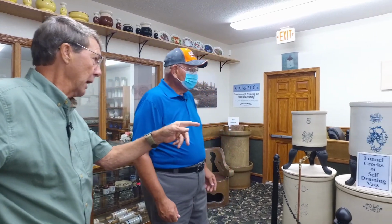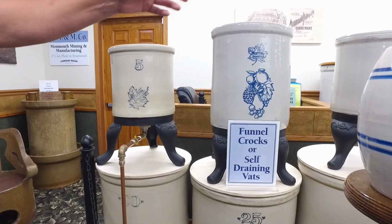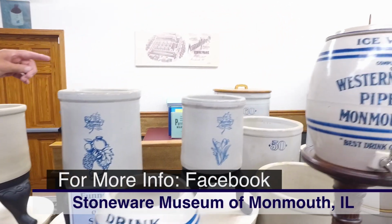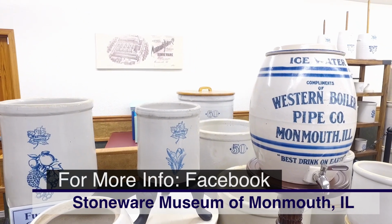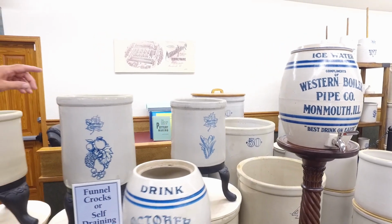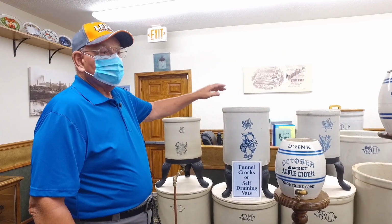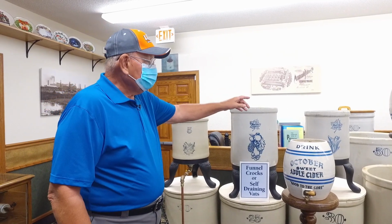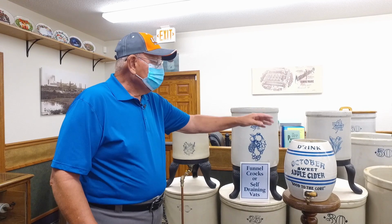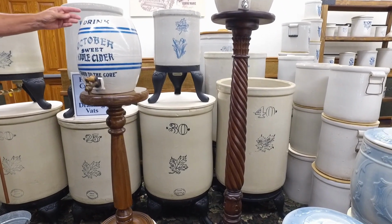You've got some very interesting and hard to attain pieces here. You say these funnel crocks, which are self-draining vats, are pretty rare. Yes, they are. For example, that 60 came from a drugstore. Now it's got the big wooden lid on it? Yeah, that one in the back, the 60-gallon, is a self-draining vat or funnel crock. It came from a pharmacy in Arkansas, and it stored Coca-Cola syrup before we had carbonated soda. Huh. And that's what they stored in it. There could be distilleries or various other commercial places that used the larger ones.